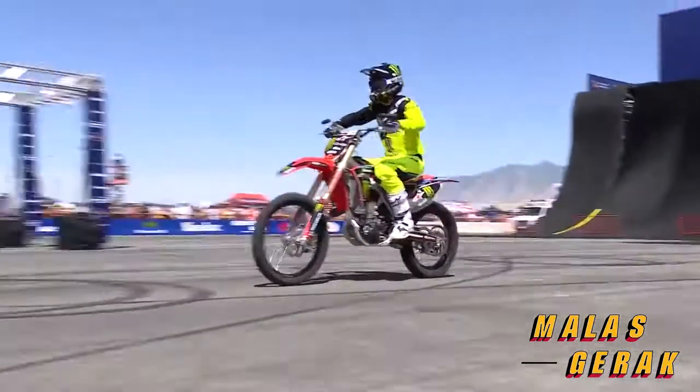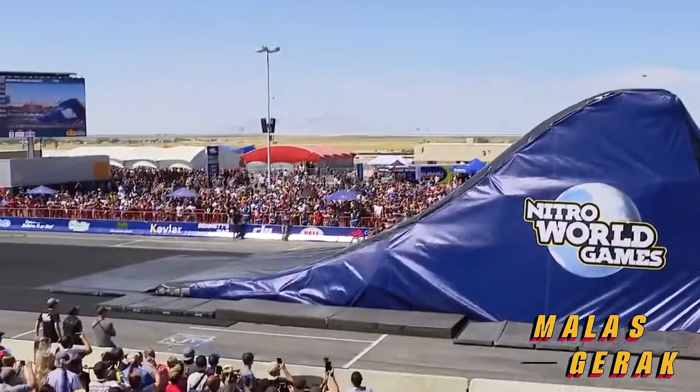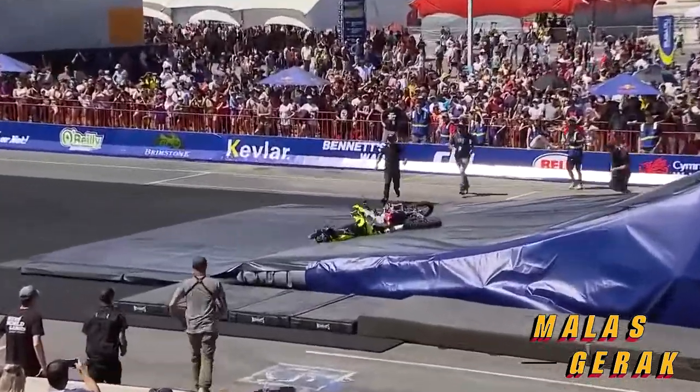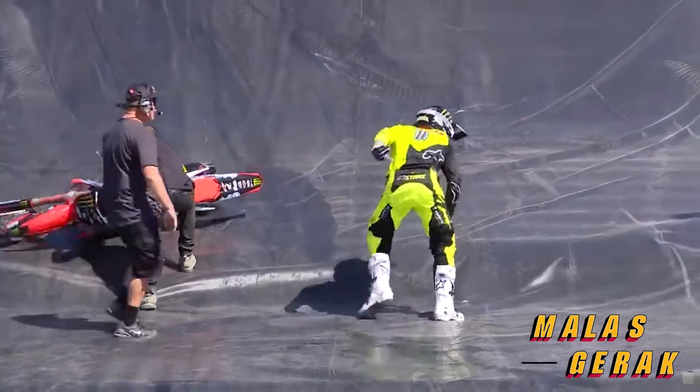Attempt number 2 for Josh Sheehan. Oh, he's going to get it. Oh, was that close? And again, you might think this is not consequence. This is not dangerous. He just took a shot.